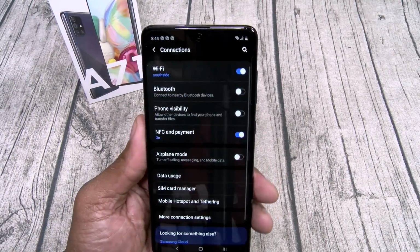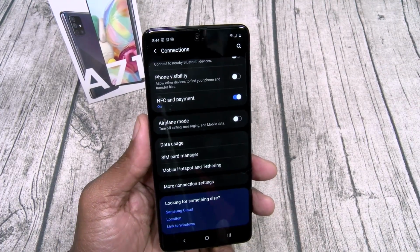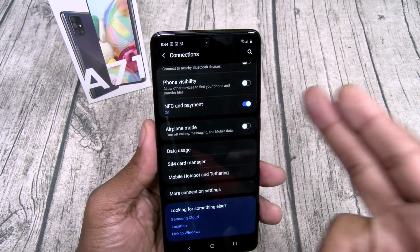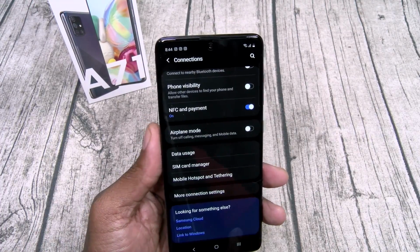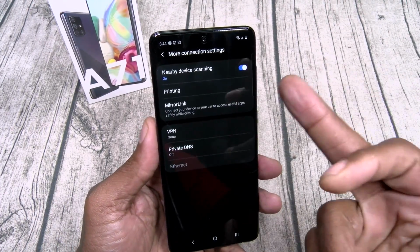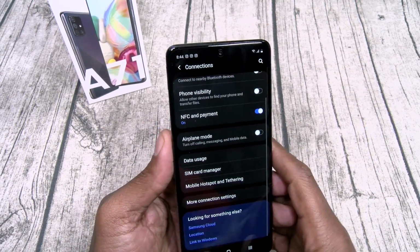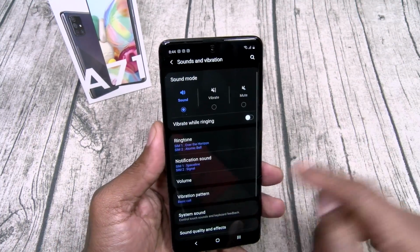Connections. Okay, so you got NFC and payments. Okay, now this phone features dual SIM slots, so you can have 2 phone numbers and a micro SD card for expandable memory. Go to more connections. So you got your printing, mirror link, VPNs, private DNS. All right, all your flagship settings. Sound and vibrations.